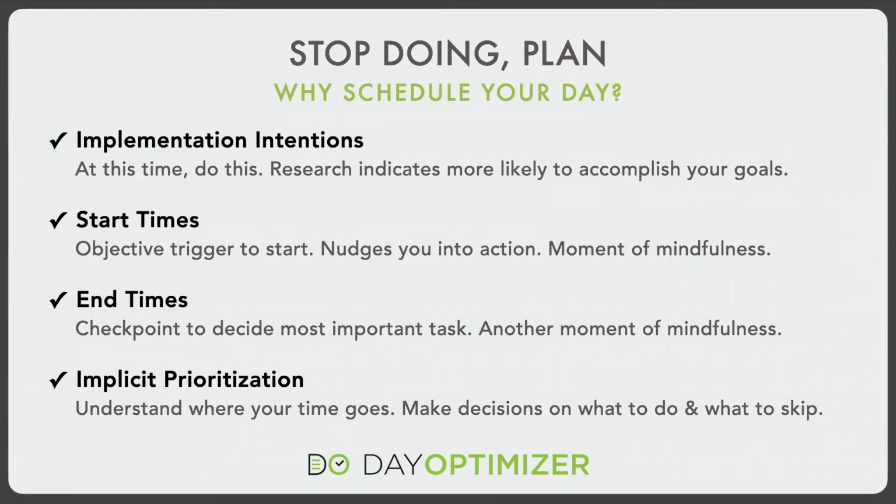So implementation intentions. Research says that if you use an implementation intention, you're far more likely to accomplish your goals. So what is an implementation intention? It's an if this, then that. When this condition occurs, then I do this. And I decide that up front. So what you're doing when you're scheduling your day is you're creating a whole series of implementation intentions. For each task, you're saying, at this time, I will do this. And that just makes you more likely to actually do the task.